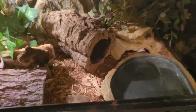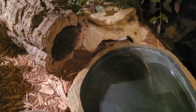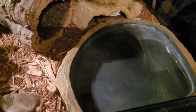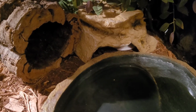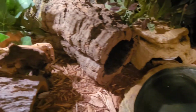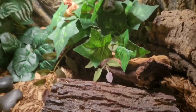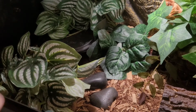As you can see here, I have a water dish. You need a water dish, preferably one that they can actually get inside, at least from when they're babies to when they're juveniles. I've got a cool hide over here, which Lucian is in. He's our blue-eyed leucistic ball python. He's in the cool side right now, and I've got some cork bark. I've got another little hide in the middle. He's got another log back here, and his warm hide, which is over here to the left.